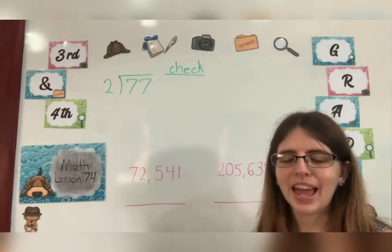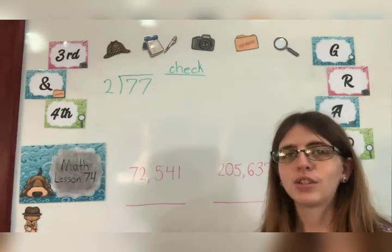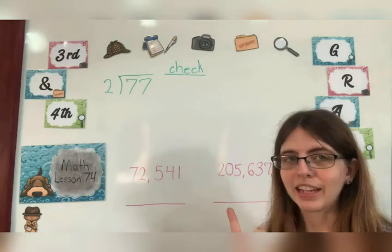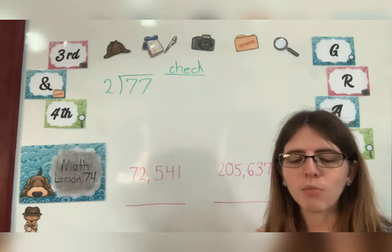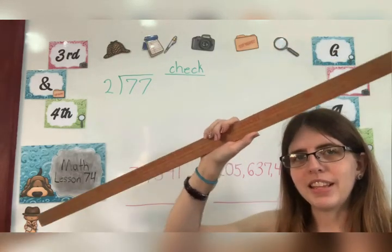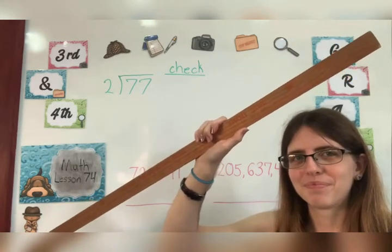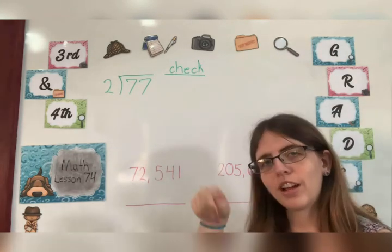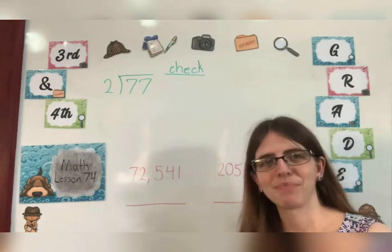Okay, number 2 says, mark the circle beside the measures that are wrong. So if it is wrong, you need to color in the bubble. If it is correct, then you leave it alone, don't do anything to it. So for example, letter A, 1 yard equals 12 feet. Are there 12 feet in this thing? No. How many are there? 3. Only 3. So circle or color in that bubble because it is wrong. And do the rest of them just like that.